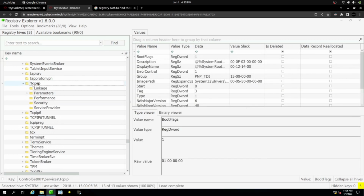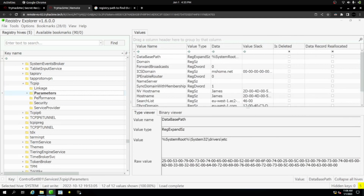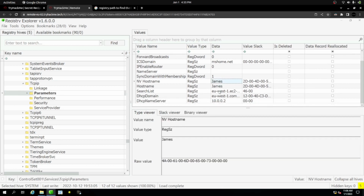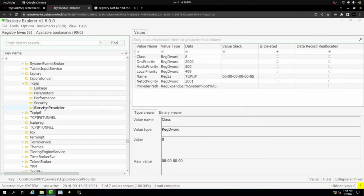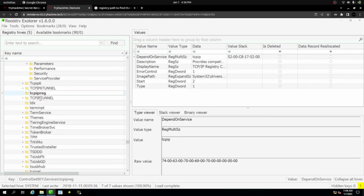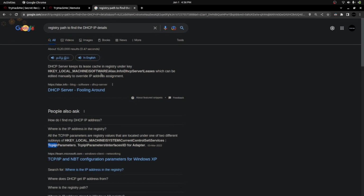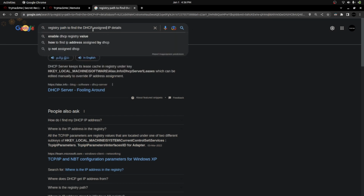Do we really have the IP details here? Parameters. Okay, James host name, DHCP name server. But what about the IP assigned to it? No, not getting. Parameters, interfaces, ID for adapter. Path to find the TCP IP assigned IP details.